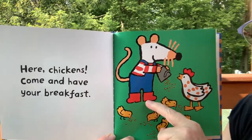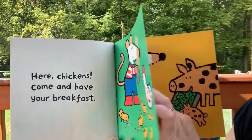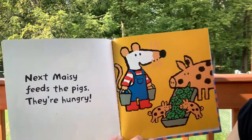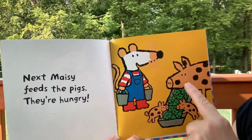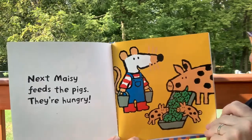Look at Maisie. She's wearing pretty red boots. Next, Maisie feeds the pigs. They're hungry. There's the mom pig. She's a sow. And there's the baby piglets.